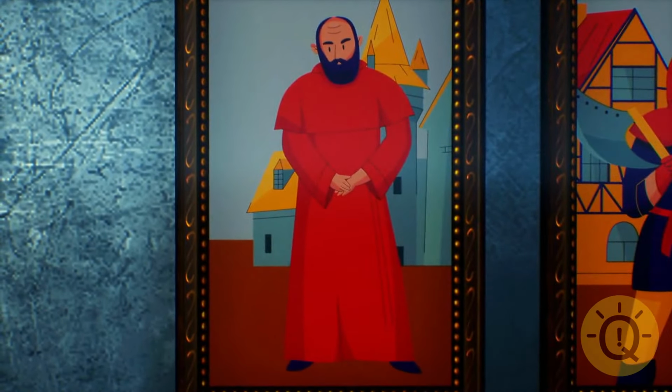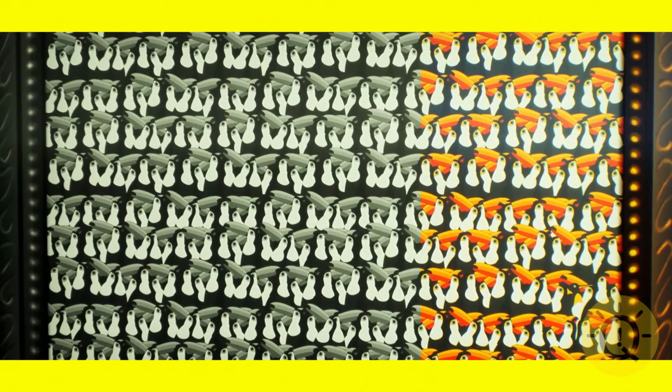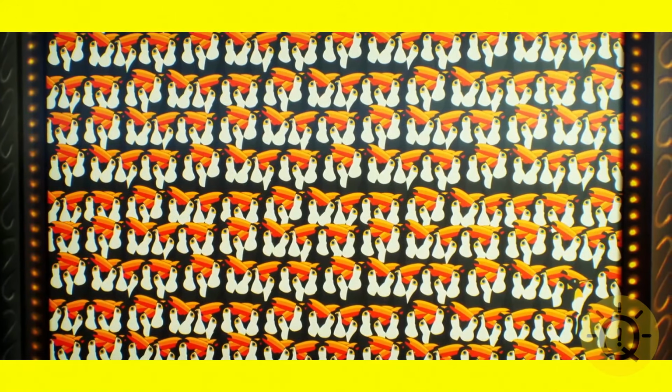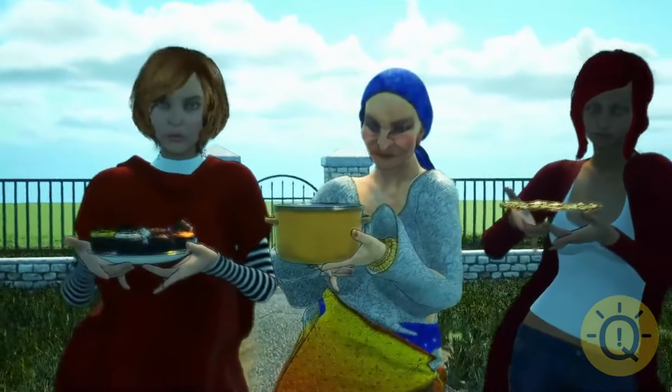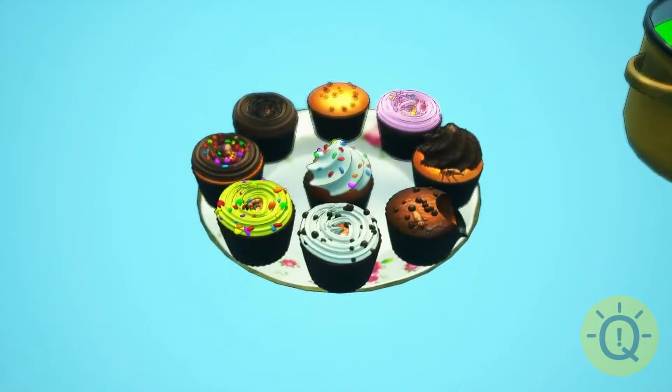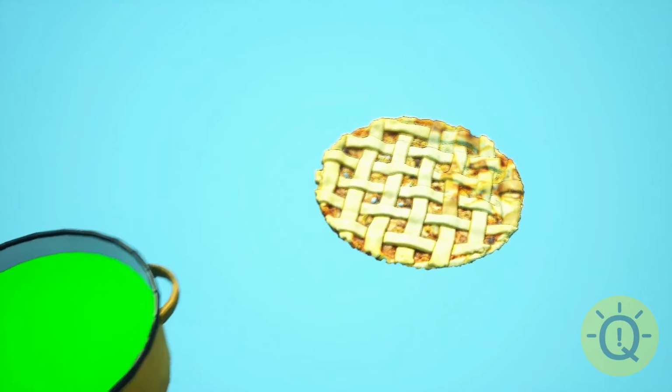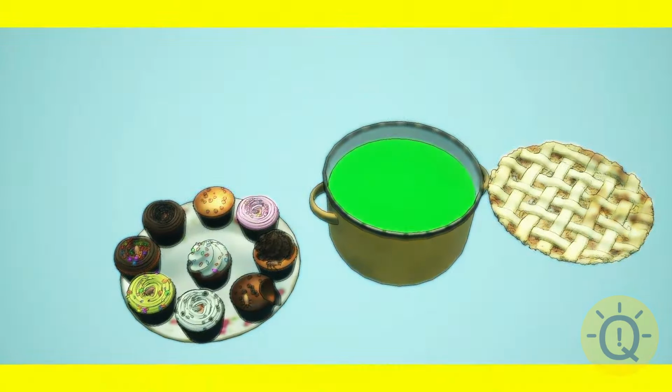Can you spot a penguin among the toucans? This guy over here. Jack and Jill just moved into a new house. While they were unpacking their boxes, the doorbell rang. They opened the door and saw 3 neighbors standing on the porch. Kitty brought cupcakes, Mrs. Green brought soup, and Amber brought an apple pie. Help Jill and Jack identify the safe neighbor.